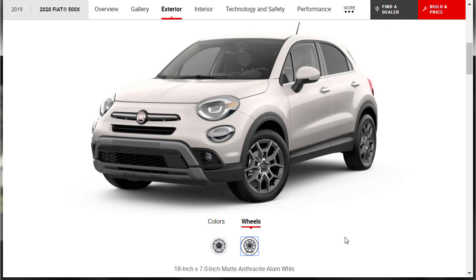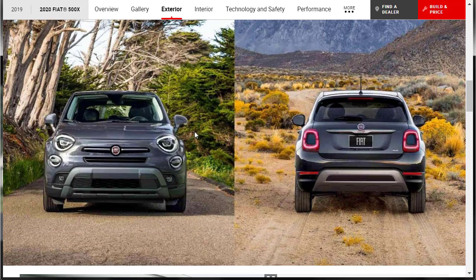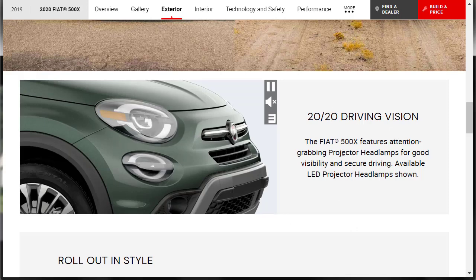If not, we'll probably option them if we can, just because I think a bigger wheel and tire package will look better, and it'll enhance our mechanical grip, I think, too. Here they're just basically talking about the sleek and stylish exterior design. That's basically all they're saying here with these two big photos. That's our takeaway. They say the 2020 Fiat 500X features attention-grabbing projector headlamps for good visibility and secure driving. Available LED projector headlamps are shown.